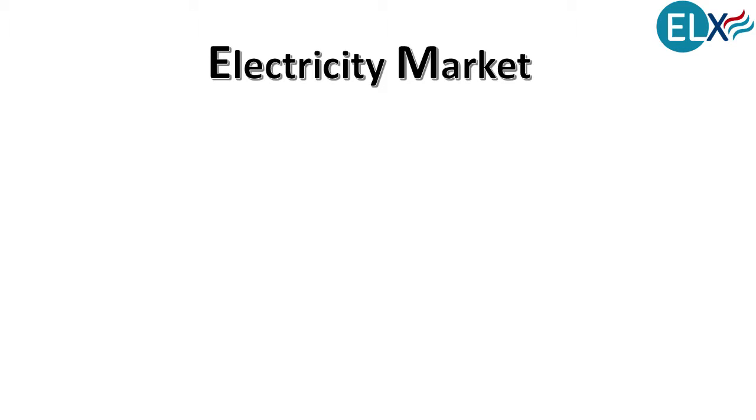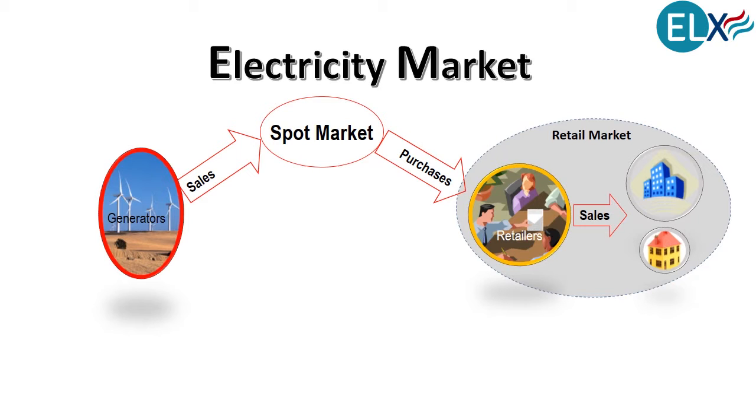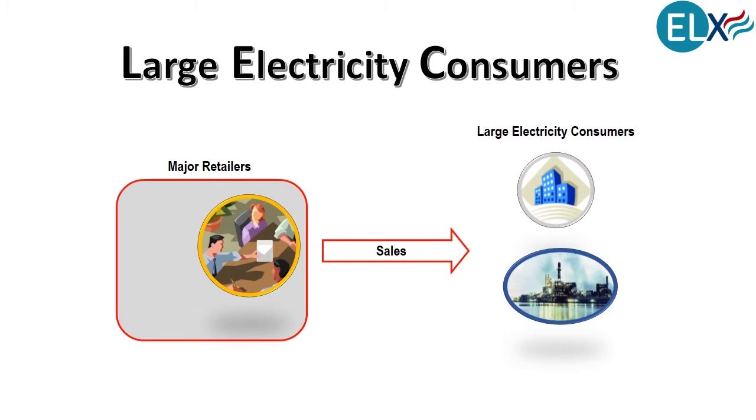The market is large and complex with a language of its own, and various sub-markets including the spot market in which the generators and retailers operate, the retail market in which retailers supply customers, and the hedge market for the trading of electricity hedges and derivatives. In this video, we focus on the market segment that serves large electricity consumers.